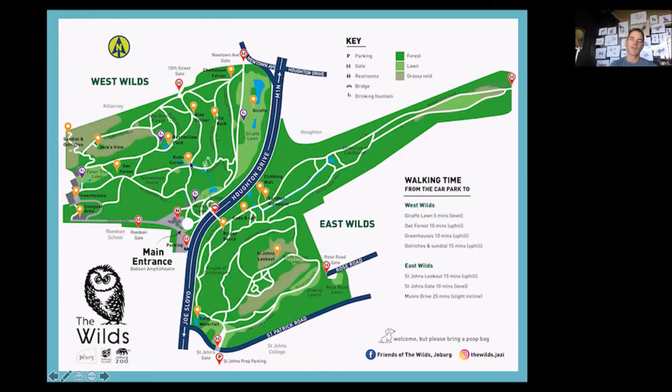But you'll feel when you're there that because it's north facing, it's hotter, it's more exposed, there's less tree cover. So it's better to do that one in the morning or later in the afternoon when it's cooler.